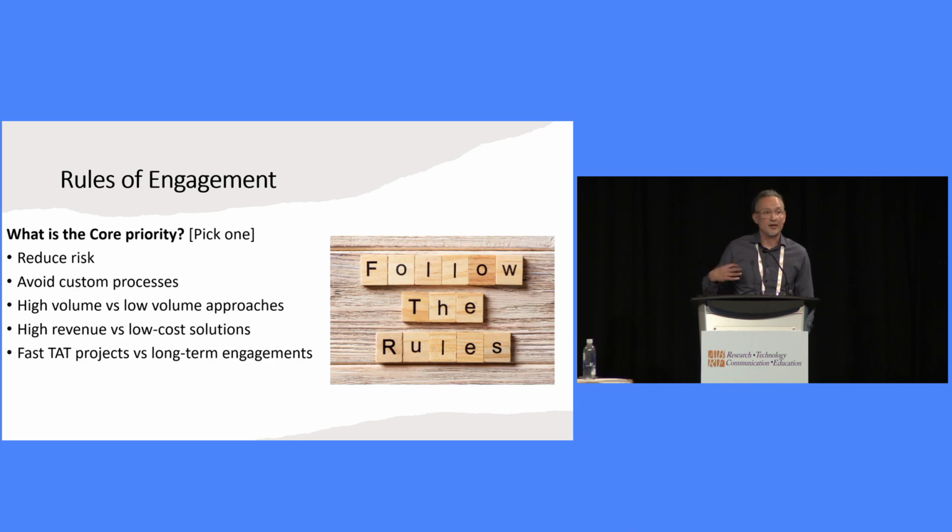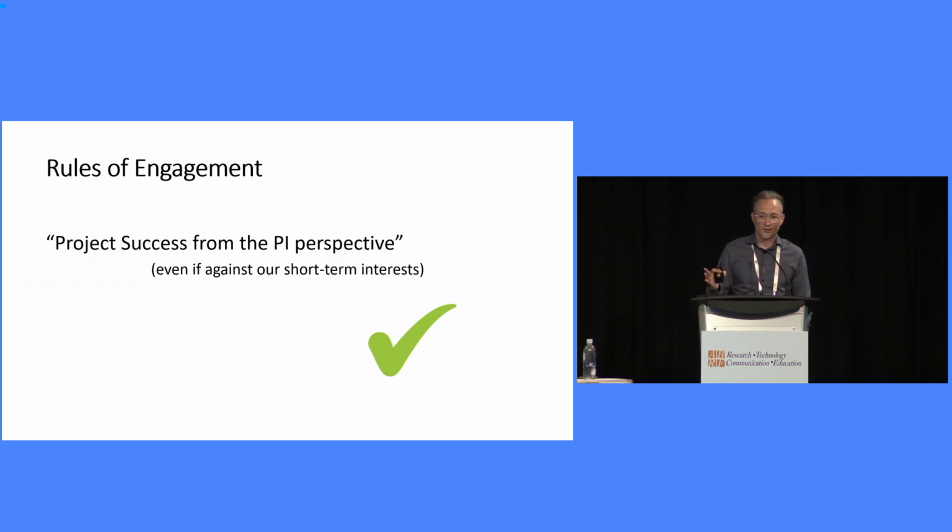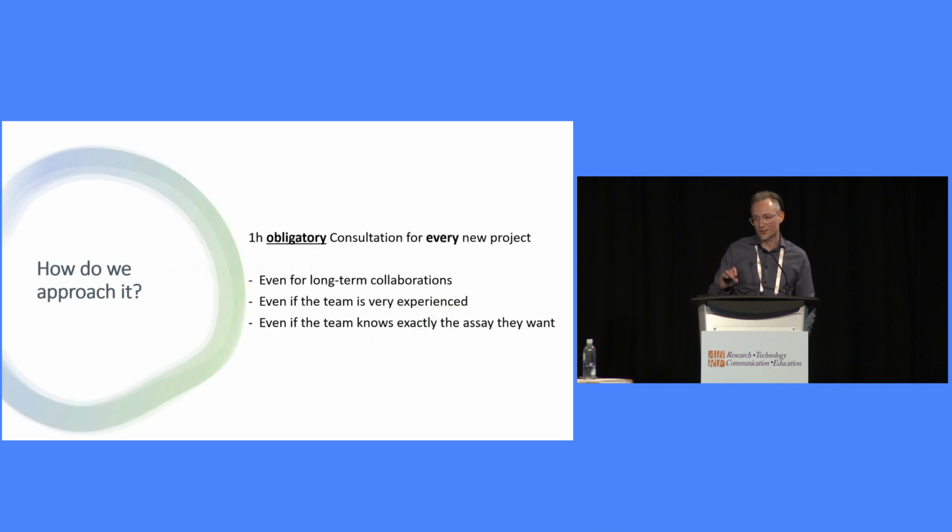Does the income that I will be getting affect my decision? If this project covers 2 people for 2 years, will that change my decision? So first of all, you have to identify what is important for you. For us, we're very clear, and it's not very common, but I think it works really well for us. Project success is what the PI thinks is going to be successful. And sometimes this hurts us, time-wise, financially, it's not a good short-term decision, but long-term, I think it pays off manifold. And how do you achieve this?